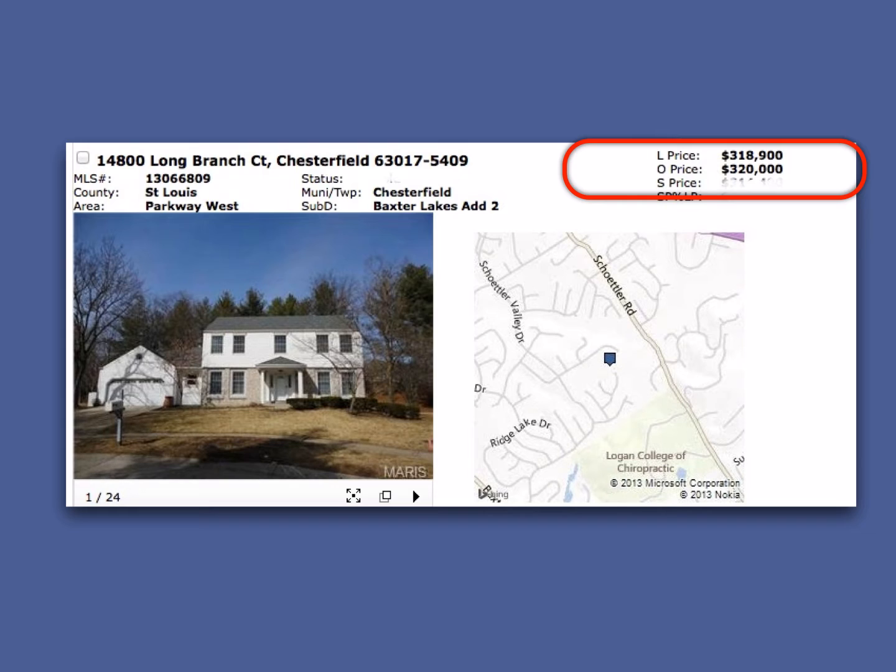So let's say you're looking at this house here at 14,800 Long Branch. It came out listed at $320,000 originally. Through your property updates that you get from St. Louis Real Estate Search that notify you as soon as the price changes, you were notified that the price changed to $318,900, and that got your attention, and you're wondering if perhaps that was getting down to a range that it would be worth pursuing.